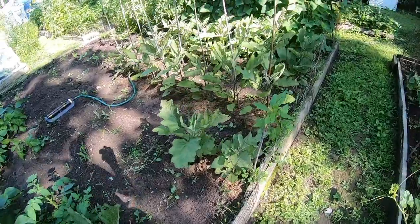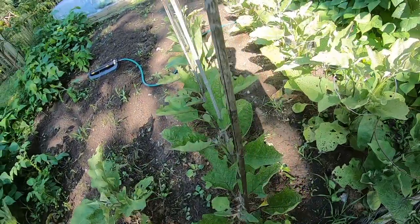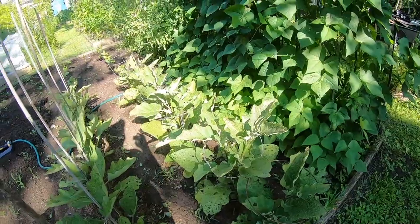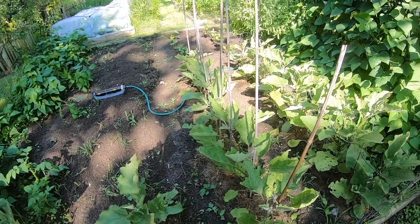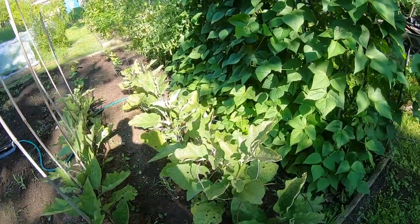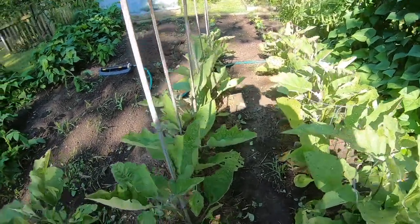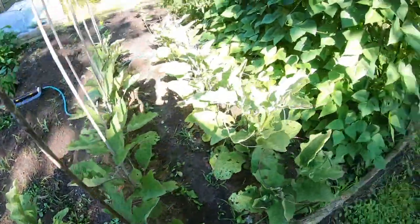Eggplant is looking very lacy. I did do a treatment of neem oil, and I'm not seeing any of those bugs, those weird, I don't even know what they are, like a leaf beetle type of thing. I don't see any, which is good, and maybe it'll give these plants a chance. I mean, they're starting to flower. They're starting to throw buds, so that's a good sign.